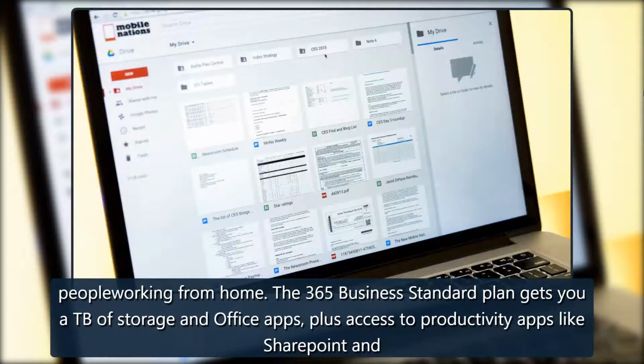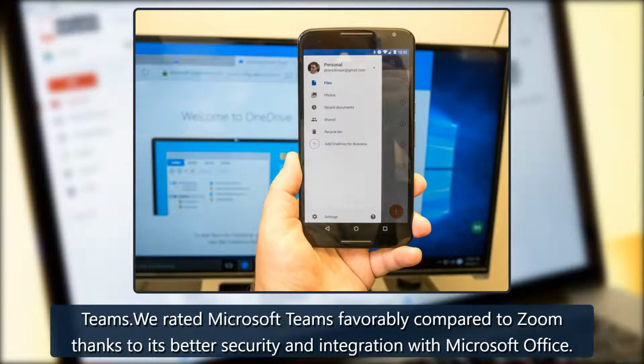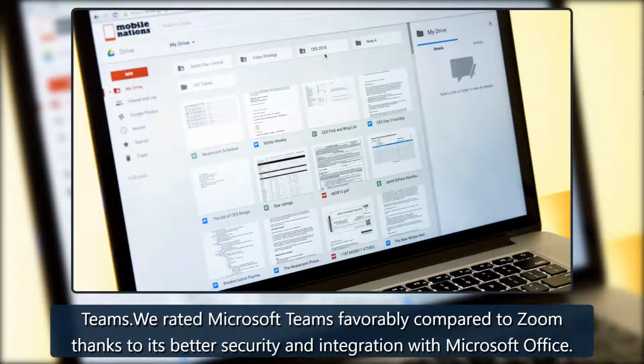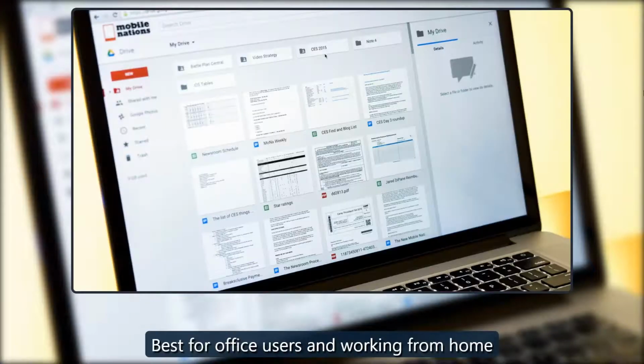The 365 Business Standard Plan gets you a TB of storage and Office apps plus access to productivity apps like SharePoint and Teams. We rated Microsoft Teams favorably compared to Zoom thanks to its better security and integration with Microsoft Office. Pros. Cons. Best for office users and working from home.